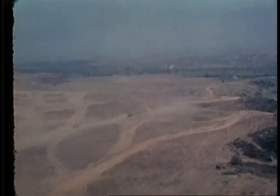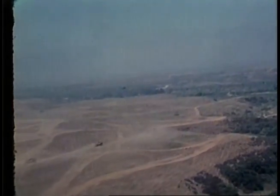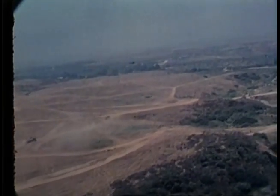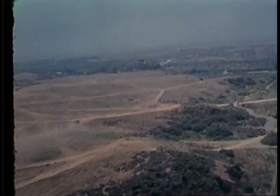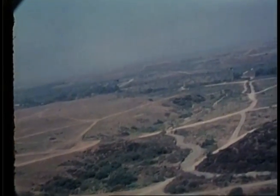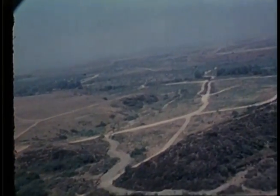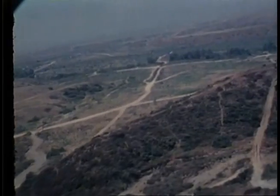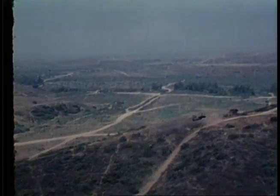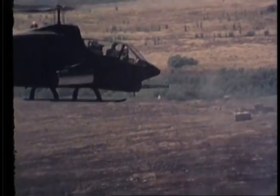The Cobras pick up a Marine armored column. Escort and scouting for service convoys is another of their jobs. The attack helicopters have standard escort patterns for ground units, just as they do for transport helicopters. If the surface unit comes under enemy attack, Cobras respond with suppressive fire to allow the ground unit to get by, or to cover it as it turns back.